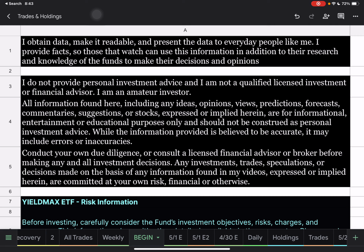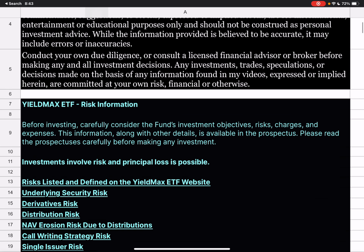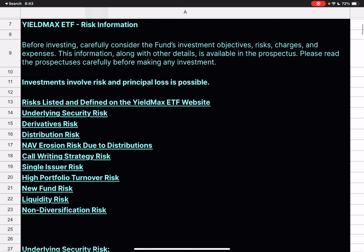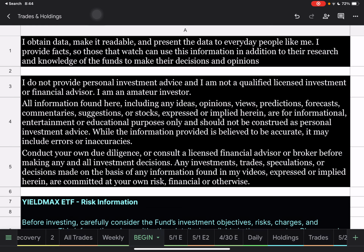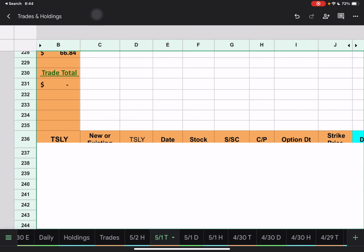Just a reminder, I'm not a licensed investment or financial advisor, and all I'm doing is gathering the data to present it to you so you can make your own decisions and opinions. YieldMax ETFs are extremely risky. They go over the risk defined on their website, so please check them out. Make sure you understand what you're investing in.